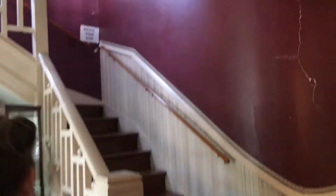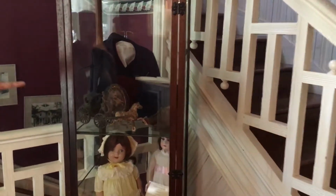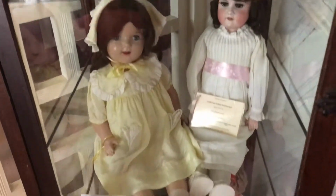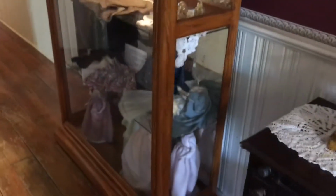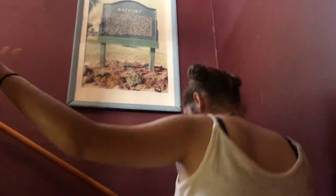I remember that lullaby. So before we go upstairs, I'm just gonna show you we have more dolls, and then this is a suit, and we have a little kid picture that's connected to the suit. All right. And then we have different dresses up there too, because everybody got christened in a dress. Oh, okay. All right. Now we go upstairs. There's already a group upstairs, but we can still go. Alrighty.